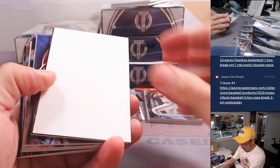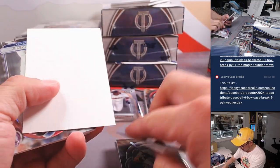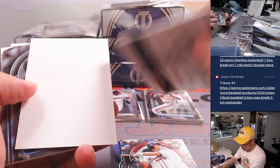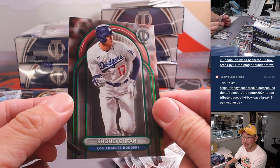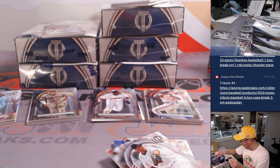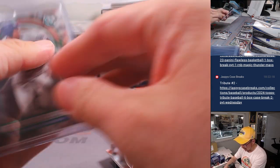All right, now let's see what we got here first. Chipper, Bobby, Mariano, and a 58 out of 99 Dodgers Shohei Ohtani. There he is in a Dodger uniform. Nice. Looks good in a Dodger uniform. It should fit into a 75 point top loader. It does. Little wrinkles out of there. Nice, looking good.